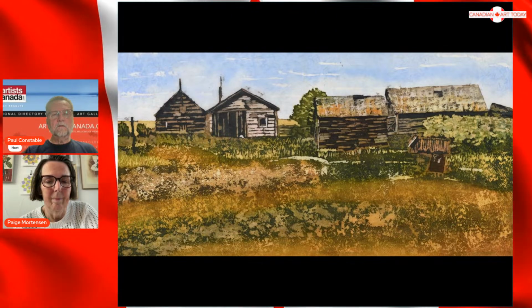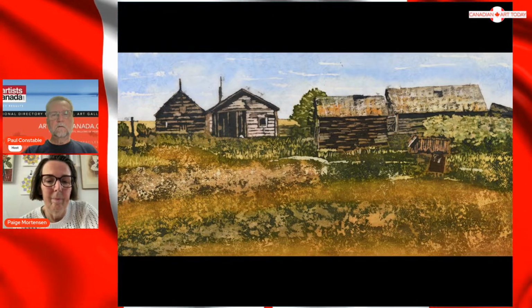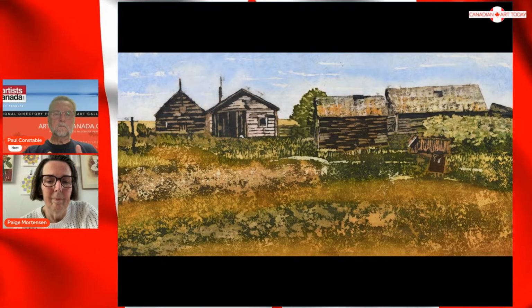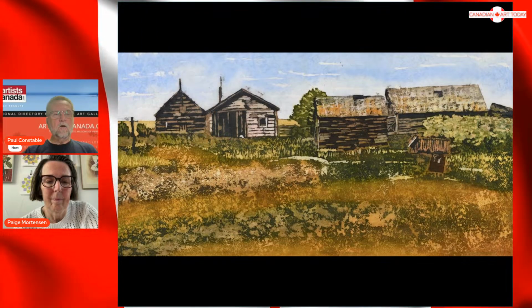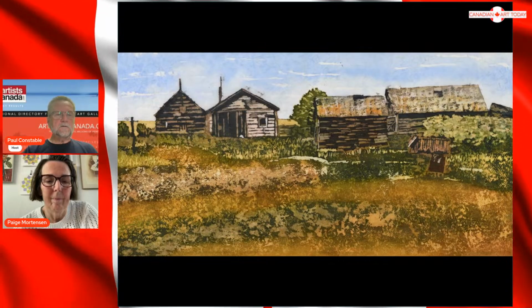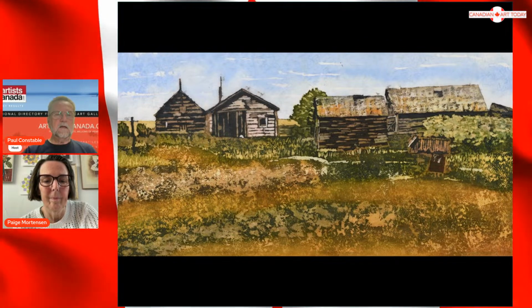But no, I like seeing, because a lot of times they'll do a watercolor of this, and it will be an impression of those buildings. But with the batik technique, I guess it's letting the medium really help you. It helps you depict the grasses and the foliage, because it's kind of rough and tumbled looking.